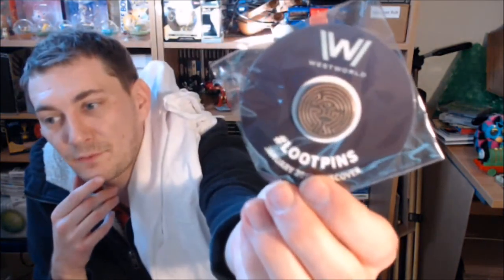The pin, I like that. It's the maze from Westworld, which of course returns in the spring of this year. Looking forward to that. That was one of the surprises of last year. Absolutely fantastic. And our main Westworld item is Dolores and Arnold. Now, Dolores holding the gun by the looks of it. Controversial.